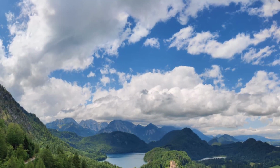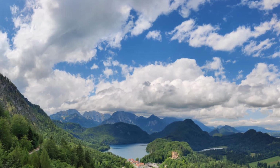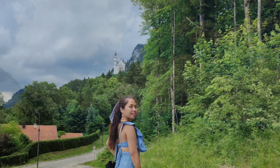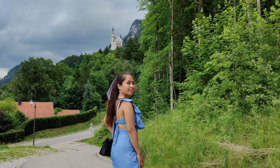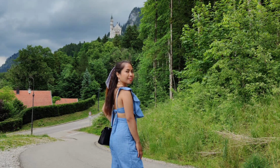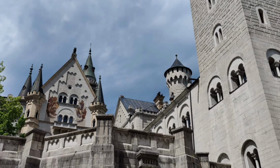The castle has no real fairy tale and a happy ending story. It actually has a tragic story. The castle is unfinished. The king died even before moving in. But it has inspired many artists and attracted millions of people yearly to visit.